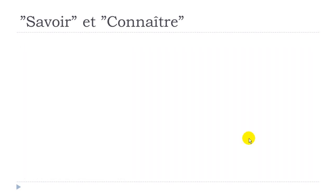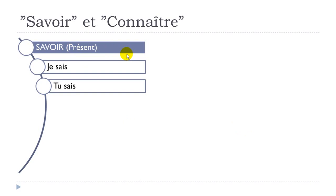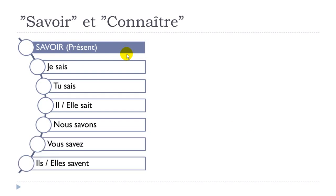First, of course, we should remember how to conjugate savoir at the present form. Je sais, tu sais, il sait, elle sait, nous savons, vous savez, ils savent, elles savent. If you look carefully, you write it S-A-I-S here, and S-A-I-T here, but phonetically these three forms are the same, and it's "sais". Je sais, tu sais, il sait, elle sait.